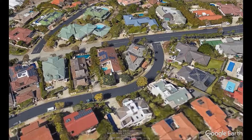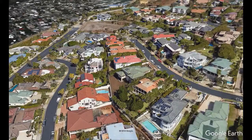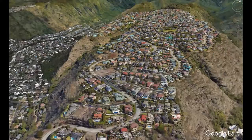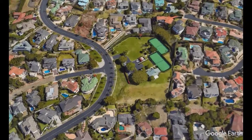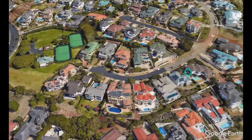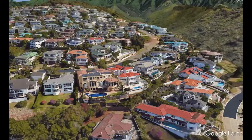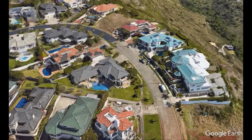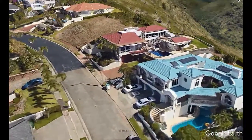Now some of this imagery is loaded in pretty well. Really nice. Let's see. We'll try to check it to the top. We'll see who the real ballers are up here. Got a little country club over here if people want to play some tennis. And look at this house. It's pretty sick. Got a lot of money over here. Let's see what kind of cars this guy's got over here.